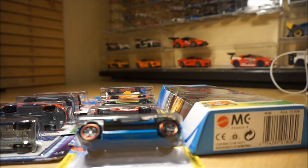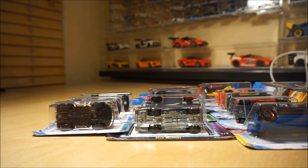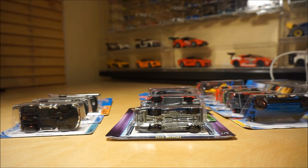Have a few pieces to share with you. Surprisingly, all Hot Wheels. So let's go ahead and get started. This should be a pretty quick review today. I want to share first of all some pieces I got from my buddy Sean up in Canada. And we'll start with that.